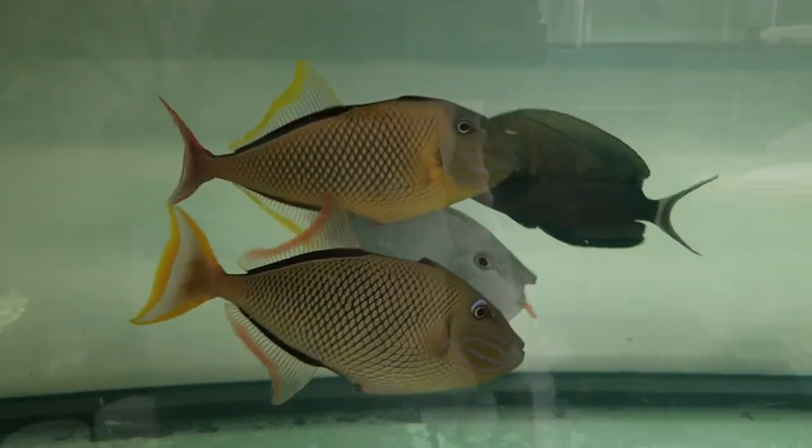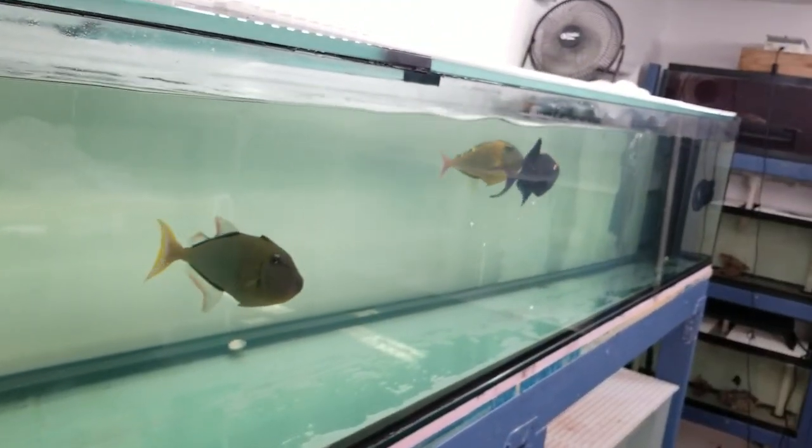8 inch on the male, 7 1/4 on the female. That's the 11 foot tank.